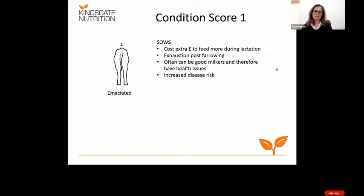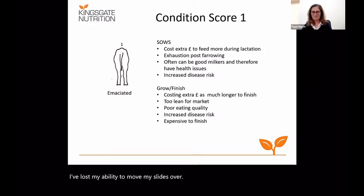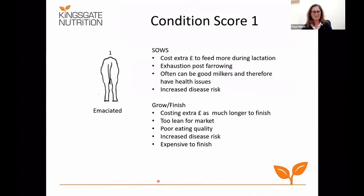Oh, I've lost my ability to move my slides over. There we go. Growers and finishers. Have you got subtitles coming up? There we go.